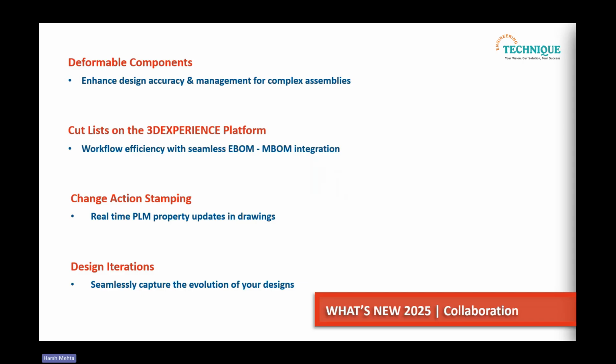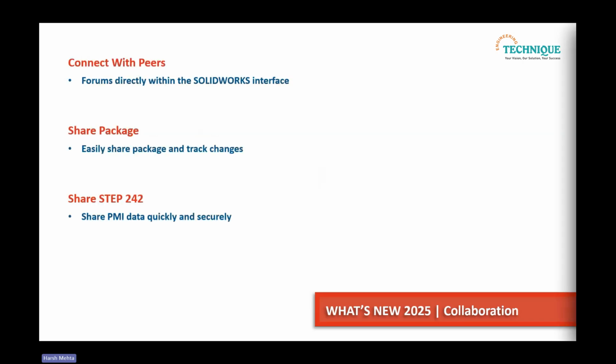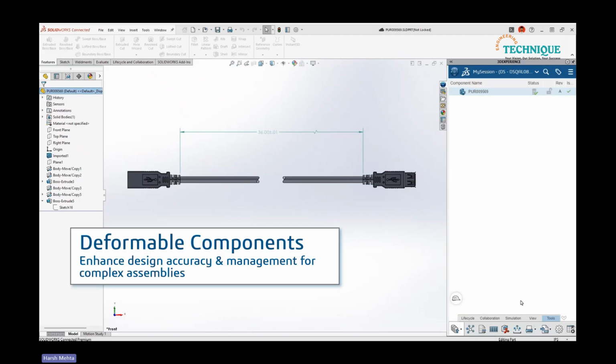Change action stamping, we will explain that to you. We can apply change actions directly from PLM, and real-time PLM properties are updated in the drawing. Design iteration, as I said, seamlessly captures and evaluates our design. Connecting with peers is one more connected enhancement, where we can connect and communicate with other users. Share package and share STEP file are now available in 3D Experience. So now we will see the main enhancement.